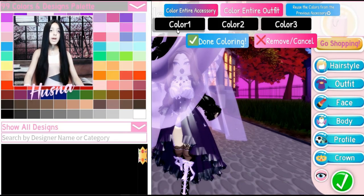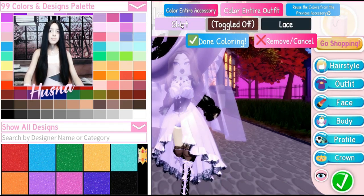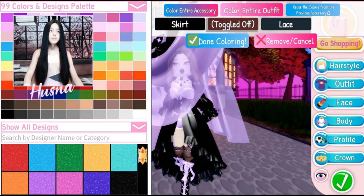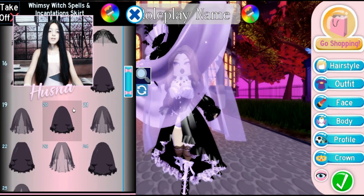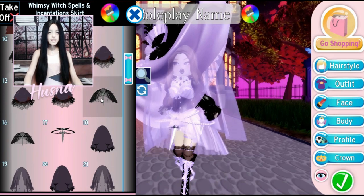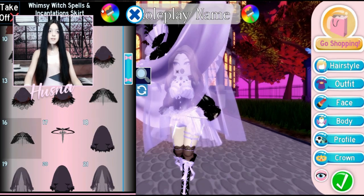Okay. Let's just go ahead and change the colors. So the skirt is going to be black because my waist is black. And then this part is going to be like this. The laces is going to be like this. Cute. Wait, let's make it short. Like this, props. This is cute. Or maybe this one. Yeah, that's cute.